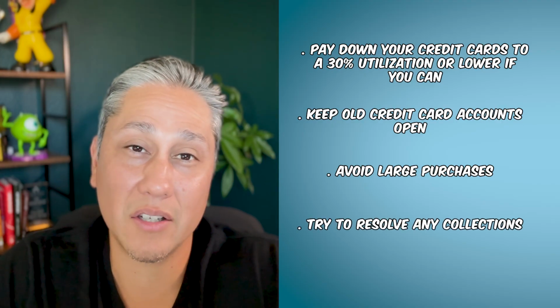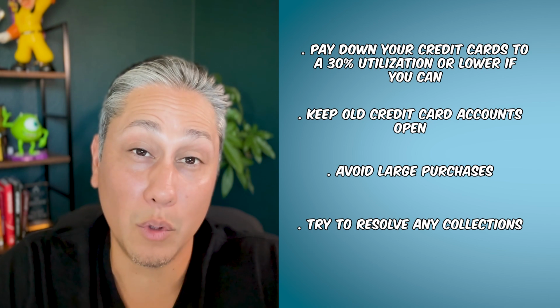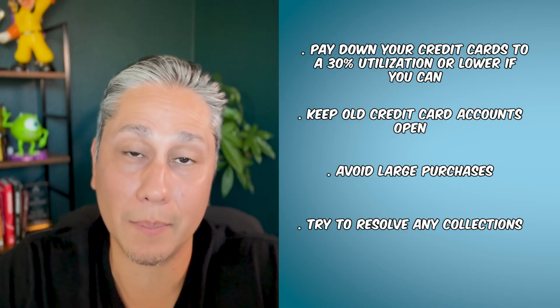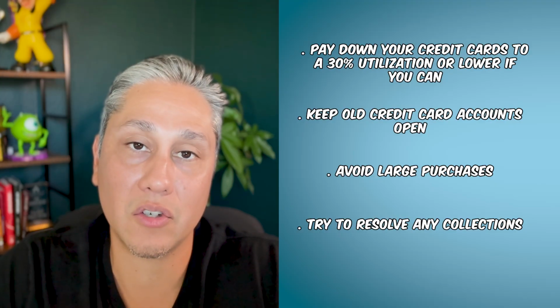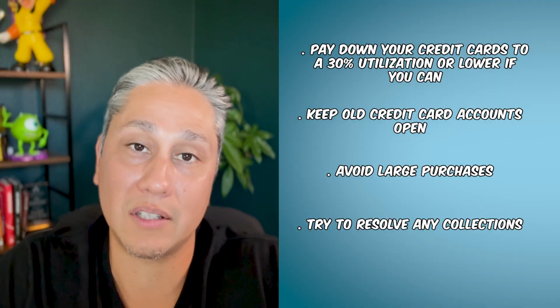See if the collections company is willing to take a lower settlement for the collection and remove it from your credit. And keep old credit card accounts open. Don't close them. You can pay them down to zero, but keep them open because the long-standing history helps the credit scoring algorithm to show that you have a long-standing history.